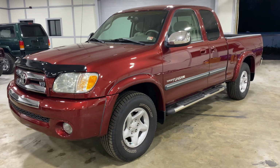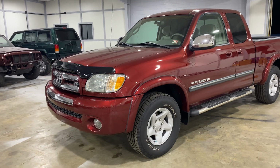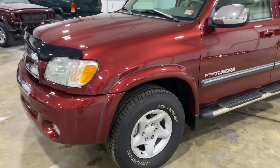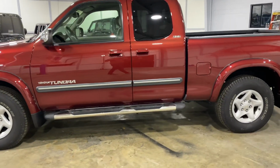This is a TRD truck. The TRD badge was removed during our paint process. That will get reapplied with a new decal, obviously. So we'll do a quick walk around so you can see the overall appearance of the truck, and you are not going to find a nicer 04 Tundra.